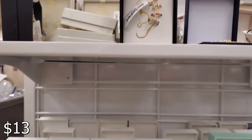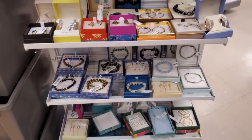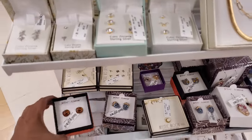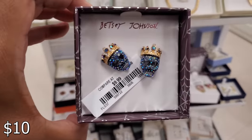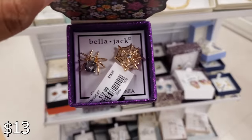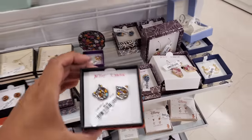Those are by House of Harlow. And you know, House of Harlow has really, really nice dresses. Okay, finally, I found some Betsey Johnson pumpkin earrings. And these are $10. How stinking cute. And look, they also have a skull one. And by Bella and Jack. These are $13. And pull out this cat one.